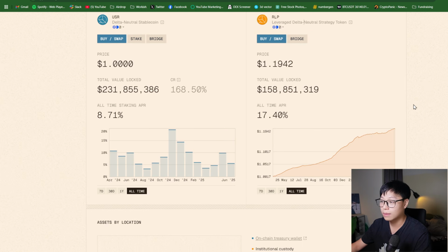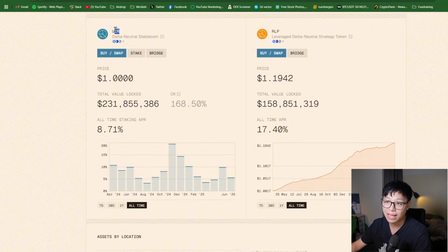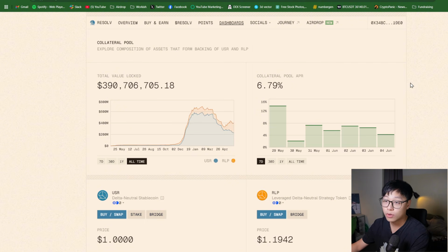At this point in time, right, the RLP and the USR are all looking really good. I mean, the all-time staking APR of USR stakers is about 8, close to 9%. For RLP, it's like 17.4%, close to 18%. So it's relatively profitable, and that's basically how Resolv works.